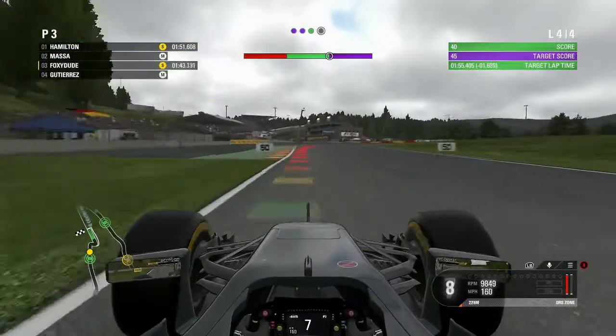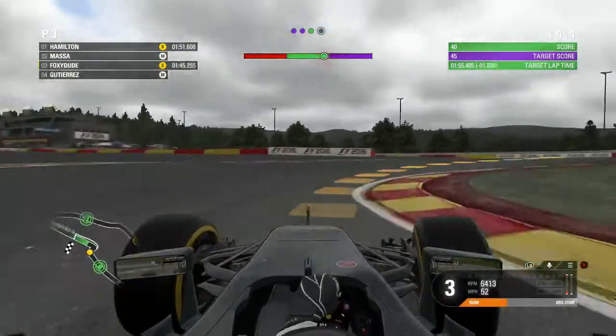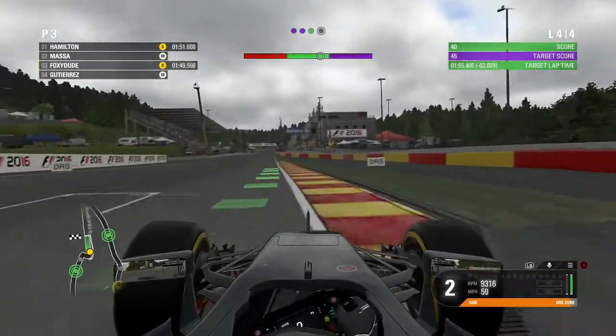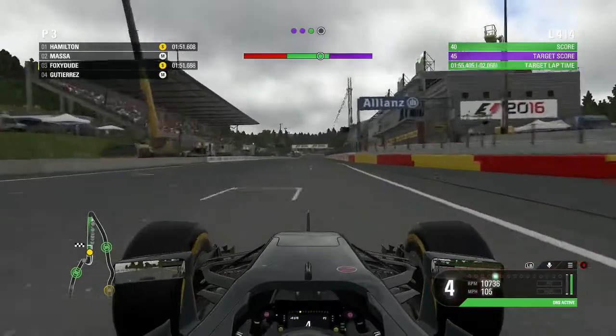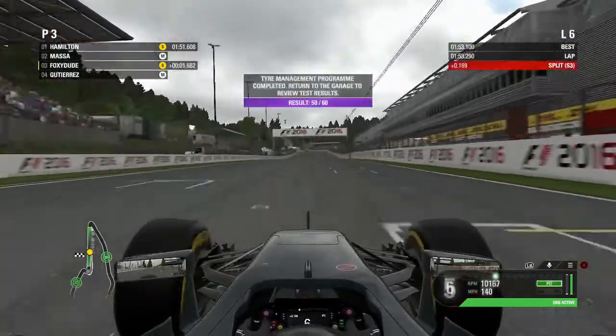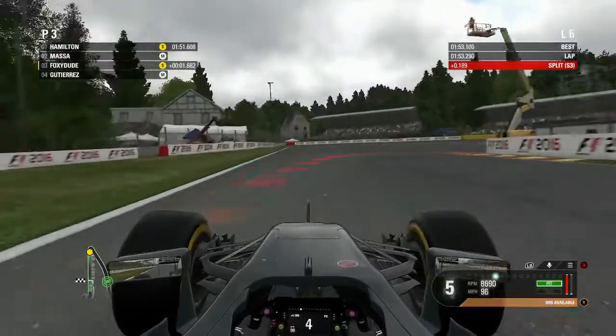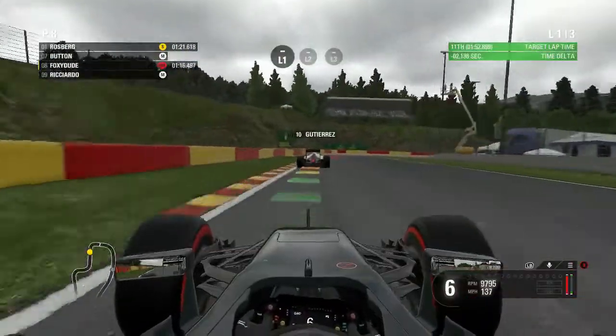Coming on then to the tyre wear test, as you can see, I've been getting a lot better at doing the tyre wear tests, and I've decided that I'm going to keep on trying to do them now. We got 2 purple laps to start off with, then we got a green lap, but nevertheless we still managed to get the perfect score for the tyre management, which is fine, so we'll be able to carry on with that.